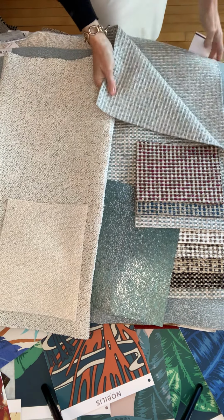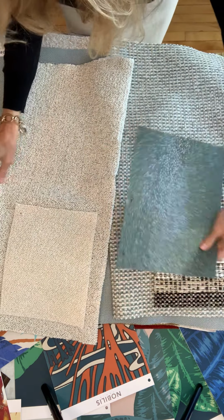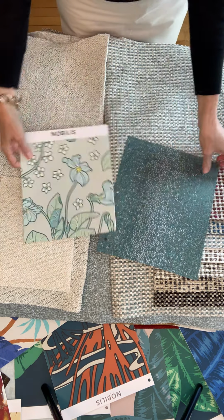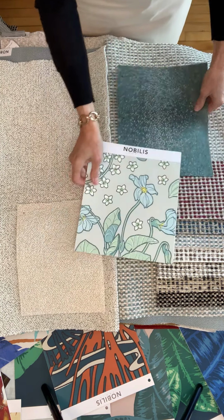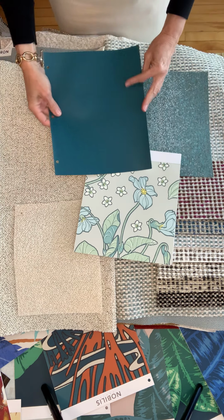I don't think I told you the name of this one here. This is called Taiko. Oh, I guess I did. Okay, so we've got that here, and then I'm going to show you this beautiful wallpaper. This is called Narcisse. Look how sweet this is. This is beautiful. I love the inspiration here. It's just really lovely.